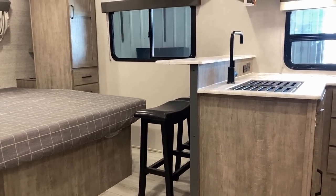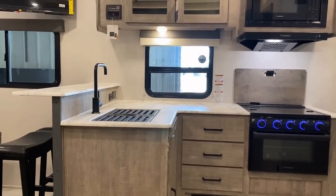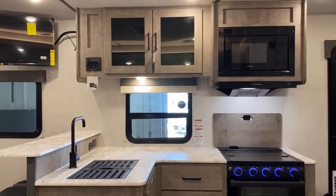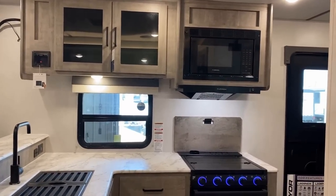Some manufacturers who do a layout like this don't include the stools. I like to give the RVs a little sample of that. We'll call that the surveyor stool sample. Right there.